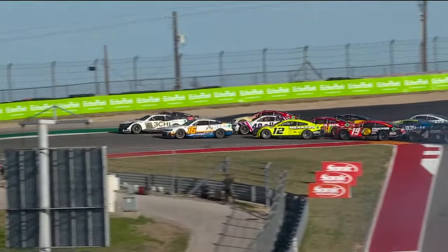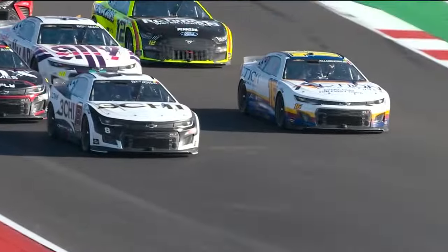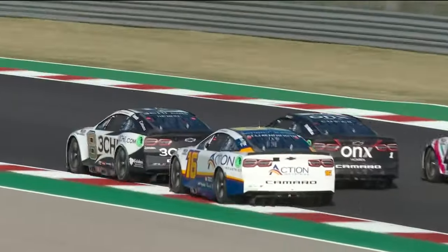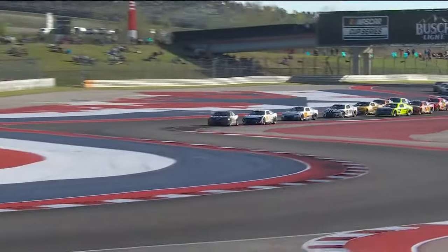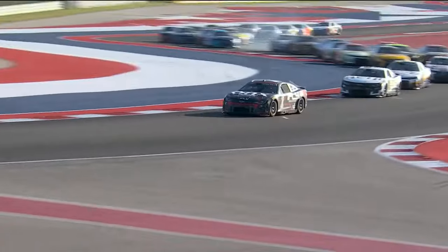AJ looked good on Reddick right there. Yeah, but Reddick had the position. And right here, you'll see Chastain gets into the eight, moves him into Allmendinger, moves them both up the track. Does it again there, gains position. Not here, but again, we always talk about setting yourself up for the next apex. There he's in position and launches to the lead. Now let's go to the last lap.